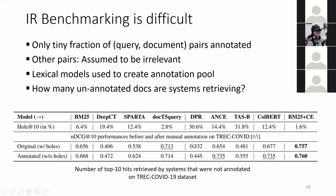And then if you look at newer approaches, which are not based on lexical approaches, like DPR, ANCE, and TAS-B, which are based on embedding models, you see that up to 30%, like 1/3 of the hits they're retrieving, have not been seen by an annotator and are just automatically assumed to be irrelevant. We then did a manual annotation of these missing pairs where we do not know if they are really relevant or not. And we saw that it changed conclusions.